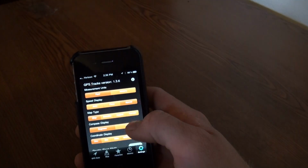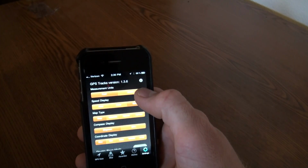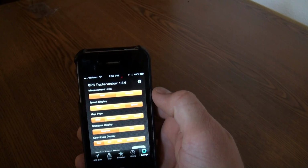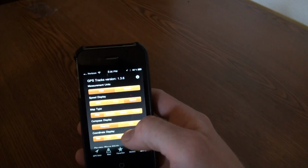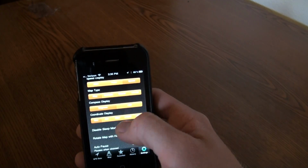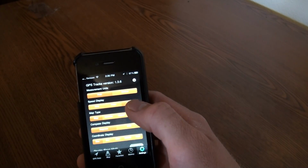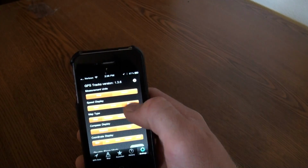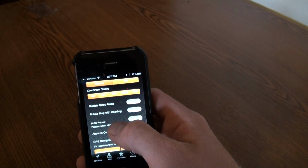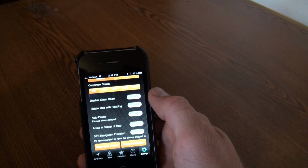Settings. This is where you change your defaults. So if you want measurements in meters rather than feet, so if you want to do the metric system, it's not too hard. You can just change it right here. You can change your compass display from degrees or mils. Coordinate display, obviously, you can do that actually in the beginning section anyway. Speed, you can either do pace or speed or have it changed automatically depending on what you're doing. And then, of course, a whole bunch of other options as well.